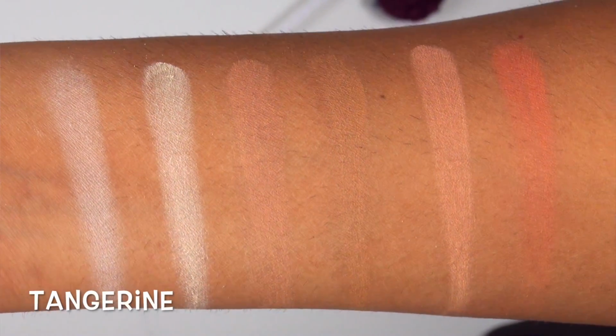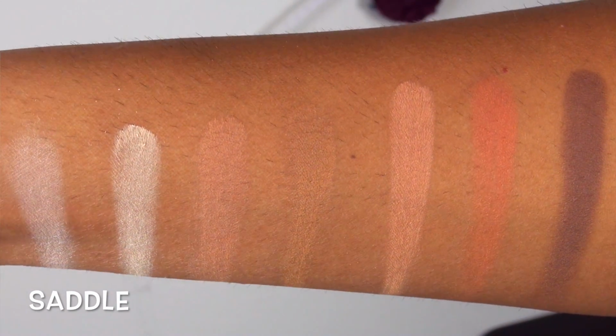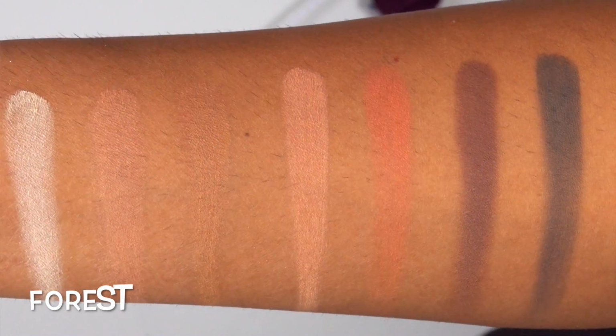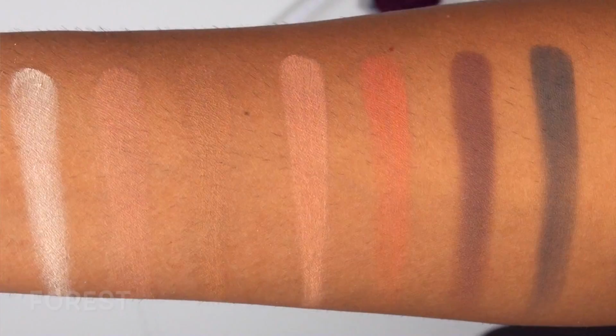Tangerine is a nice warm rusty brown. Saddle is a dark gray toned brown. And Forest is a very, very dark matte emerald green. Now we're gonna jump into the second row of the palette, which once again is an all matte row.